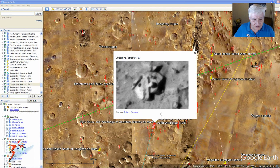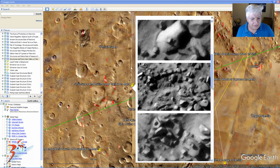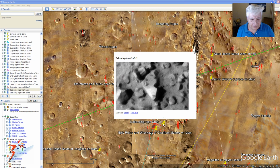You can check these out in my previous videos. So there's another one of these triangular things, a little narrow part sticking out, very close to this one. Right there. There's that delta wing shaped craft, looks almost metallic. Check out that.